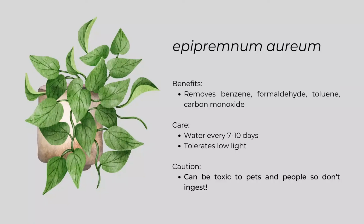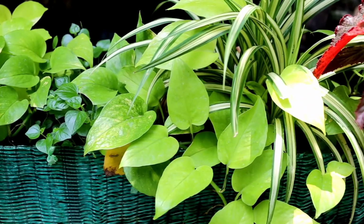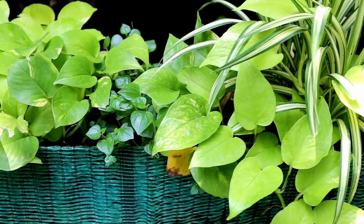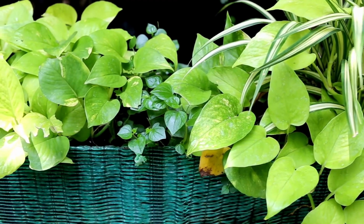This plant is also great at removing lots of toxins, so I'm going to read that list to you. It cleans the air of formaldehyde, benzene, toluene, and carbon monoxide. The golden pothos is really easy to take care of. You water it every 7 to 10 days, and it will tolerate low light. This one can be toxic to pets, so just use caution.